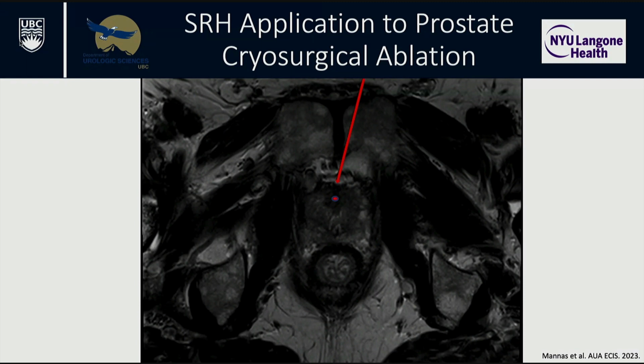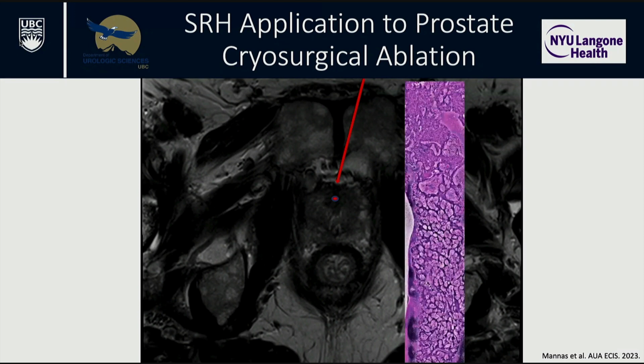So for this, what we did is we took a biopsy from where we thought the cancer was. And you can see this patient here. This was the first patient that we did this on. You can see GG2 prostate cancer. So, we hit the cancer. Next, we took biopsies from a centimeter lateral to the tumor margin, and then we started to ablate the tumor. So we placed 2 cryotherapy probes, performed a freeze cycle.